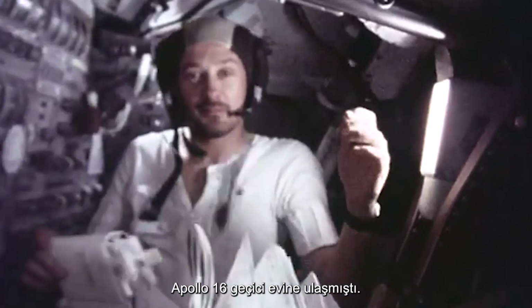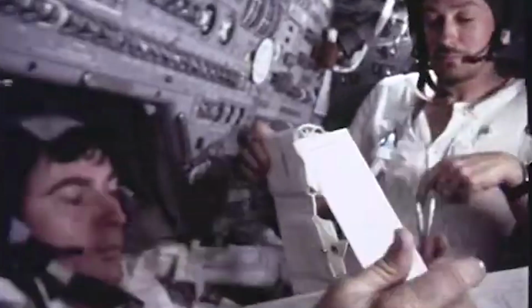Apollo 16 had reached its temporary home. After completing some checklists, the crew could finally rest.